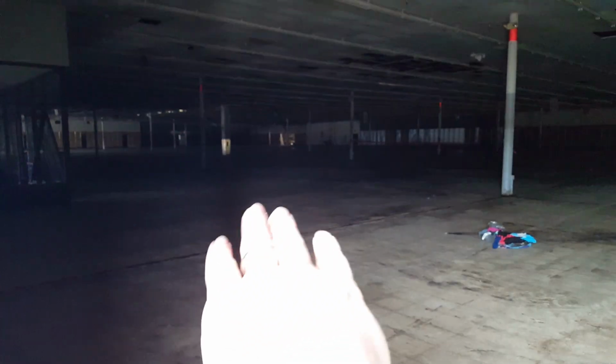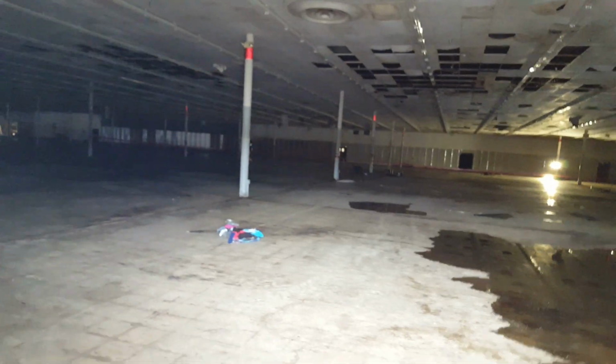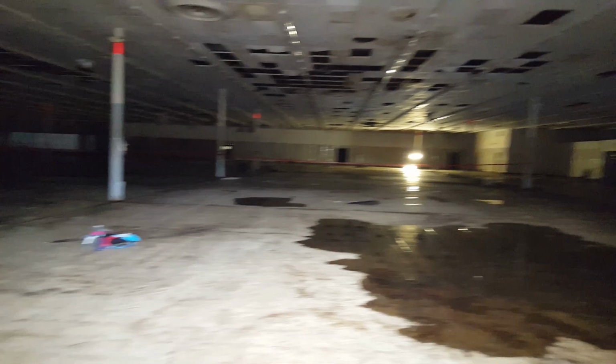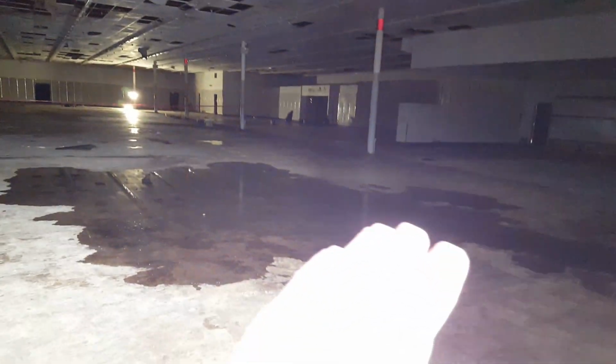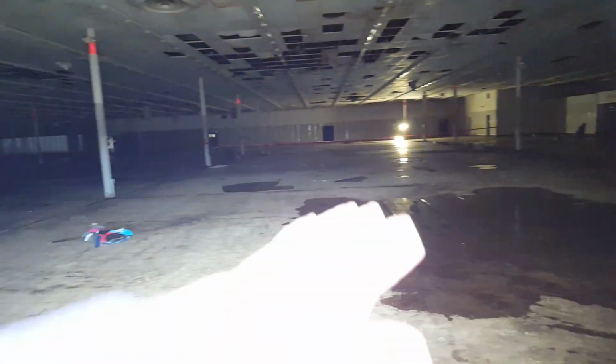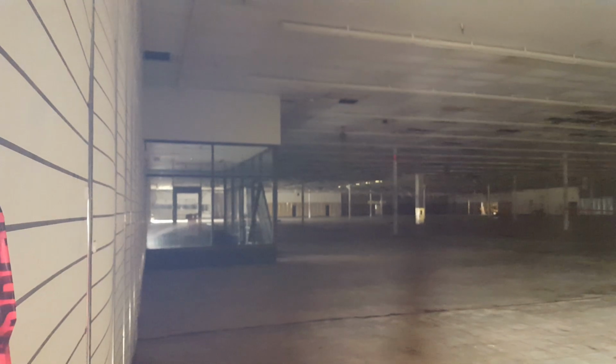In the center there was the jewelry department. They had the display cases. It was kind of in a big square shape. Here was women's clothing. Children's was back there. Clothing was pretty much on this side of the store. Toys was all the way on the far left. Pharmacy was on the other side. That's the front entrance right there, of course.